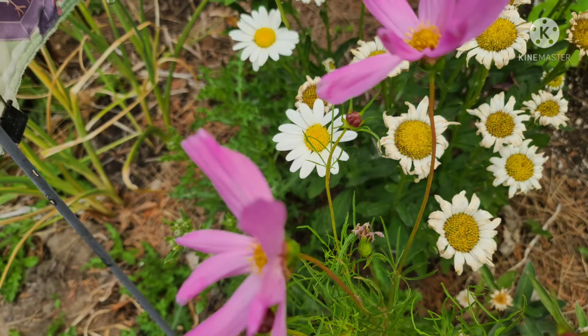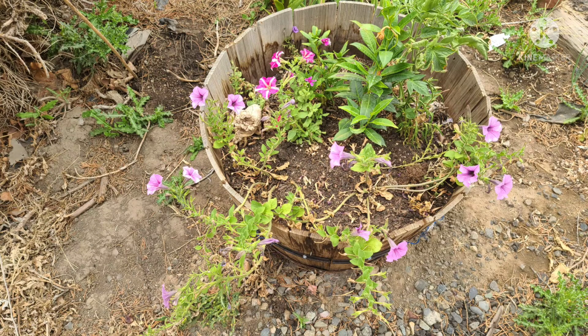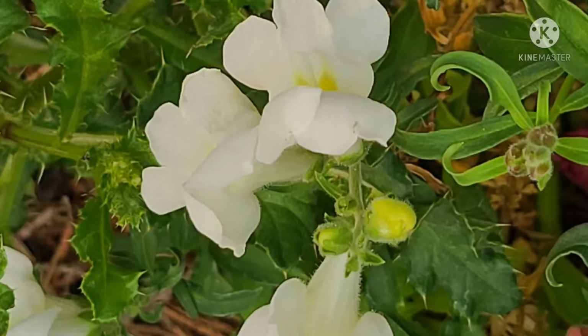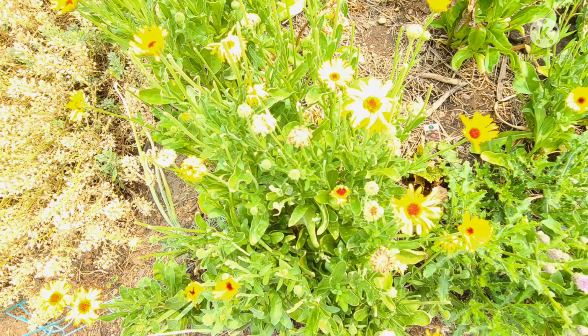And here we have some cosmos and some daisies. A better view of it. And my petunias. And my cucumbers are looking good. And snapdragons. More snapdragons. And I thought these were really pretty too.